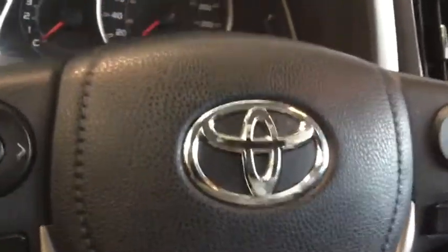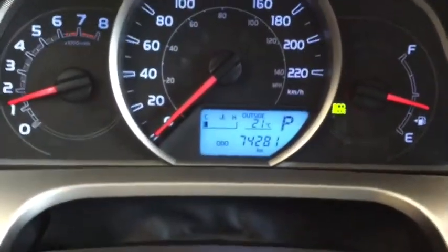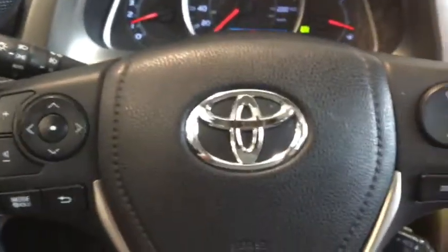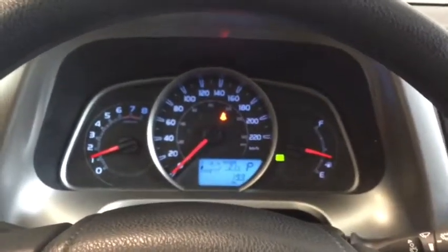Starting up your RAV4, simply put your foot on the brakes there and your key in the ignition. That dashboard's gonna light up with that cool ambient lighting. Taking a look at your kilometers, you have 74,281. You also do have your multi-information display, which you can control from your steering wheel mounted controls.